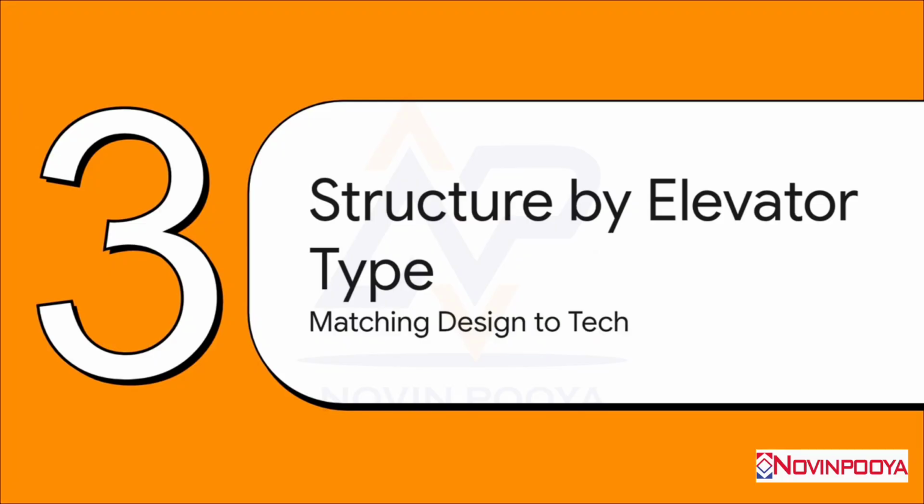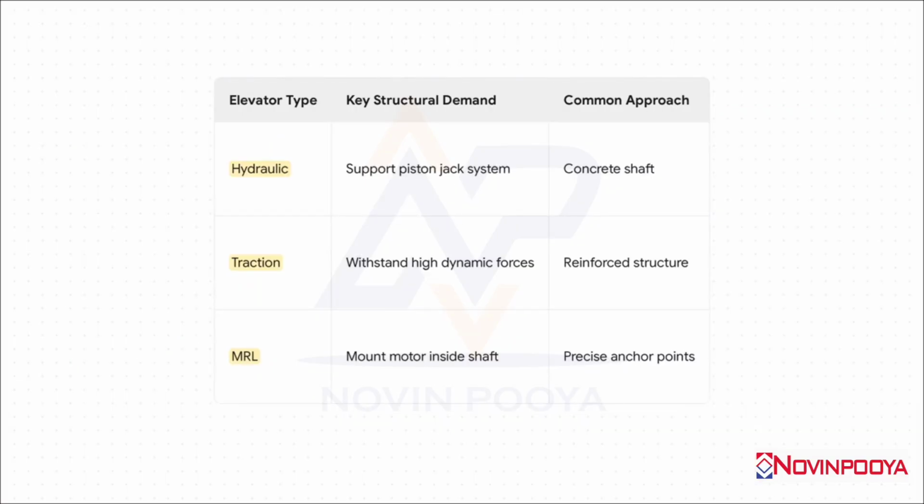Now, the choice of structure isn't just about the building itself. It's also deeply connected to the type of elevator technology you're going to use. The machine itself basically dictates the design of its home. Yeah, different technologies put very different demands on the structure. A hydraulic elevator, for instance, pushes the car up from below, so it has pretty low dynamic loads. But a high-speed traction elevator, with its massive counterweights, generates enormous forces that demand a heavily reinforced frame.